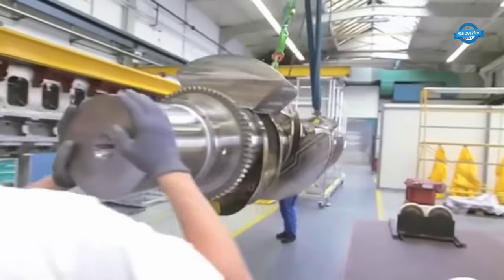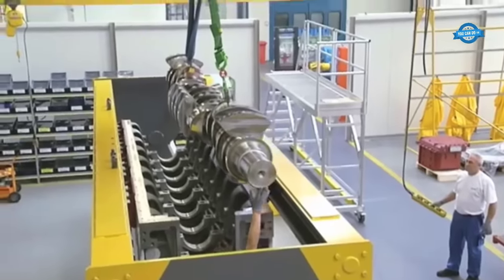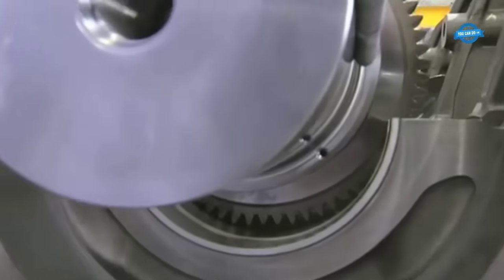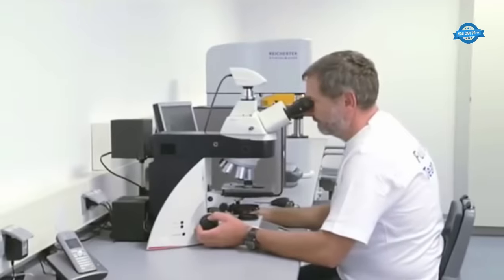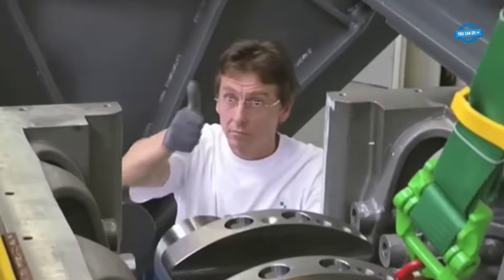Fuel versatility. One of the standout features of the TCG 2032 V16 is its ability to run on a plethora of gas types, whether it's natural gas, landfill gas, sewage gas, mine gas, or coke oven gas. This engine can handle it all, offering operators flexibility and reducing dependency on a single fuel source.